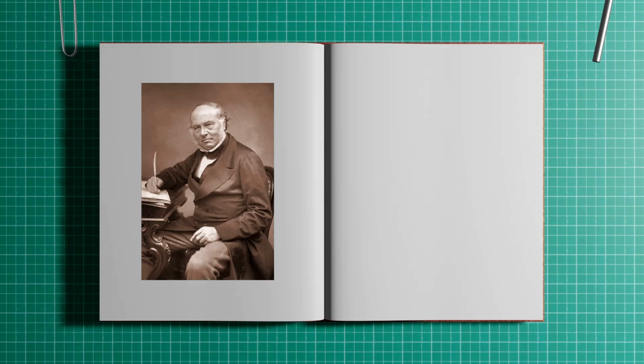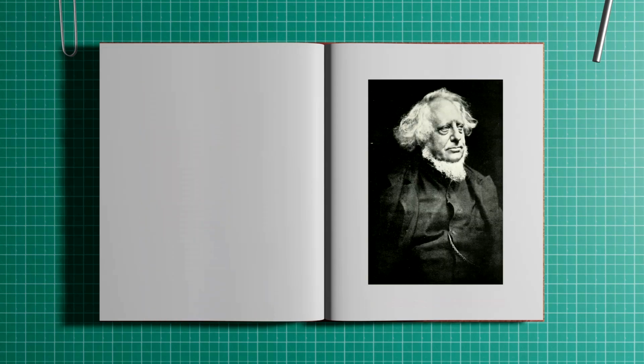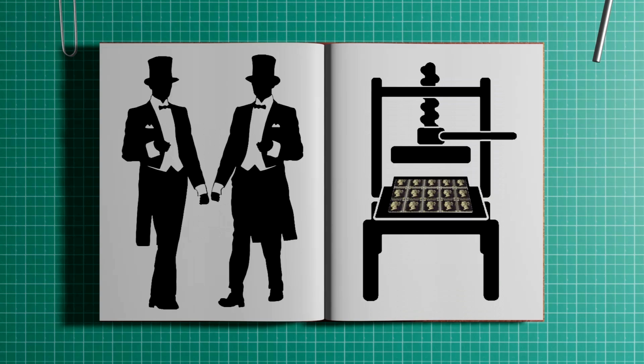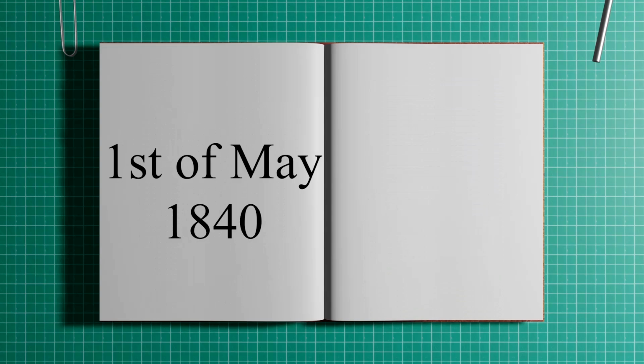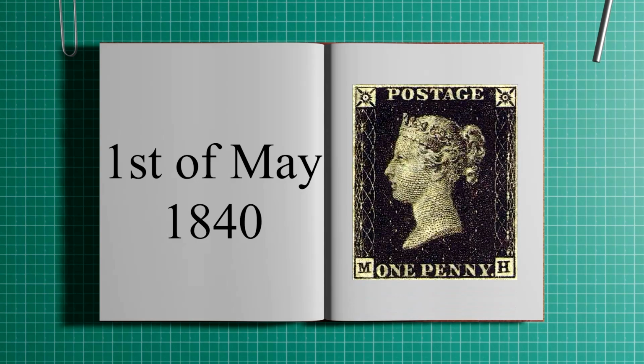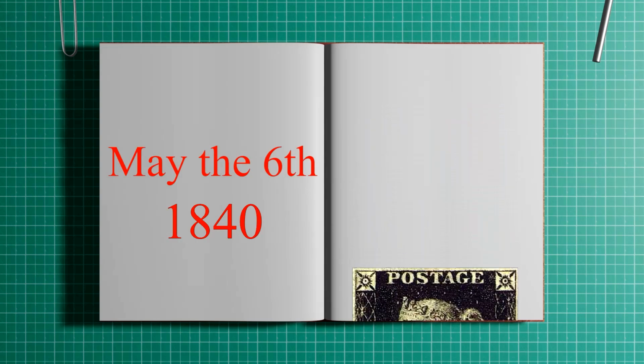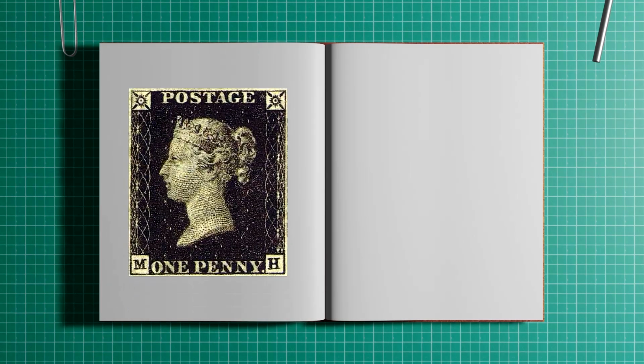Sir Rowland Hill worked together with Henry Cole, who lived from 1808 to 1882. They were put in charge of the new project by the British government, and on the 1st of May 1840, the world's first stamp, the 1 penny black, was issued. But it was first valid on May the 6th, 1840.